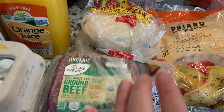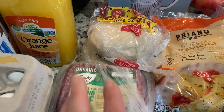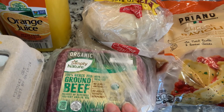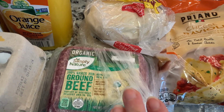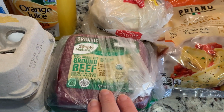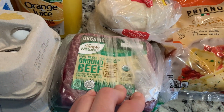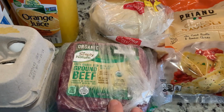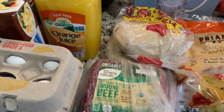I missed a sale because there was a sale at Lidl when I skipped grocery shopping last week, which I was really bummed by. If I had remembered, I would have gone out just for that. But anyways, I just picked up a couple packages from ALDI because I'm completely out. I'm pretty sure I don't have any in my chest freezer. I went out there today to bring some meat in and I did not see any. So it's possible that there's some, but I'm getting to the bottom of that freezer.